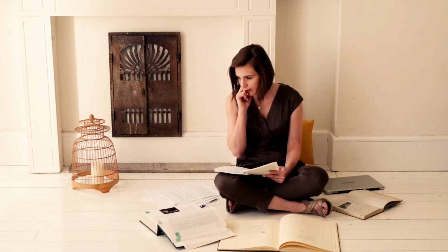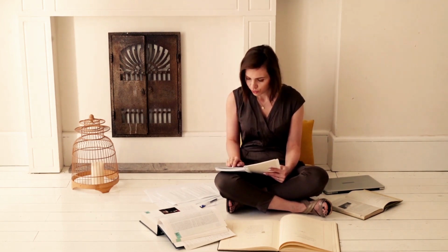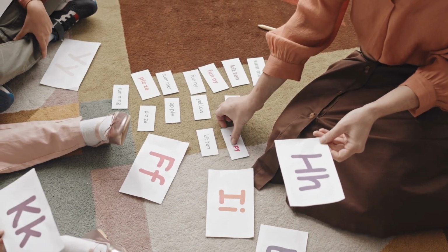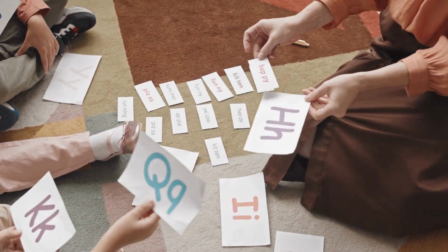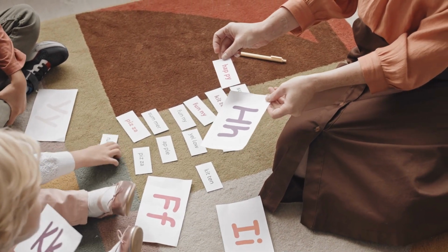Tip number 4, repeat, repeat, repeat. Repetition is key when it comes to memory retention. Reread the material, review your notes, and summarize the main points to yourself. The more you repeat the information, the more likely it is to stick in your memory.